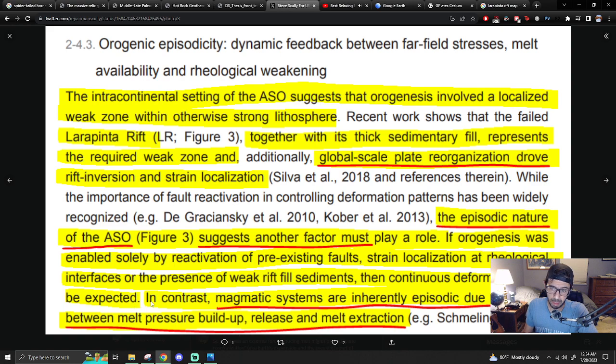So if there was only reactivation of the pre-existing faults, then continuous deformation may be expected. In contrast, magmatic systems are inherently episodic due to the link between melt pressure buildup, release, and melt extraction. So they're basically like, how do we explain the episodic nature of this? We can't just say there's this weak point that then upwelled by reactivation of a pre-existing fault. In that instance, it would just upwell and done. Like the pressure would push, things would push, it would upwell, and then it would stop.